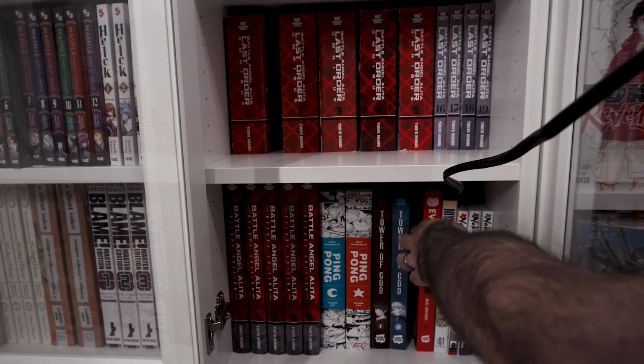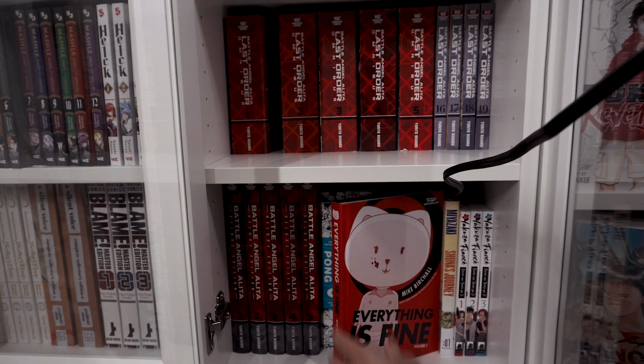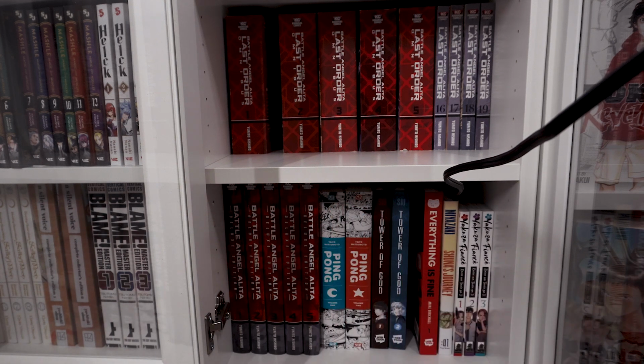I thoroughly enjoyed this first volume. It's a very quick, fast read, but pretty good. Excited to find out what happens next.